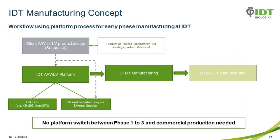The use of the established platform is quite straightforward, which is illustrated on this slide here. Only the sequence of the transgene and the desired serotype have to be provided by the client to start first feasibility runs with our manufacturing platform. Different HEK293 cell lines can be used, directly from the client or directly from IDT, for GMP-compliant manufacturing. The plasmid for the manufacturing will be produced by an external supplier. We have also built up different strategic collaborations with tech companies if product-specific optimization in terms of molecular engineering is desired by the client.